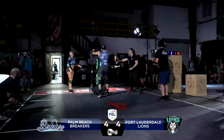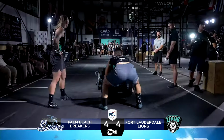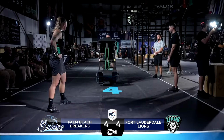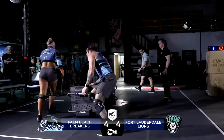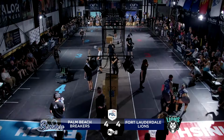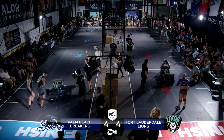Yeah, it looks like Carasqueron got a little bit stuck on those muscle-ups. So the Breakers definitely need to make up a lot of time. Though it doesn't look like the Lions are slowing down any second at all. Rodriguez has come in here, and he is wreaking havoc on this flip sled. 4 reps remaining. It looks like it's going to be Santaella. And miscommunication. I think they wanted Sellers to do 1 more rep.